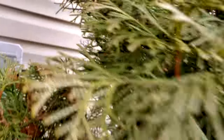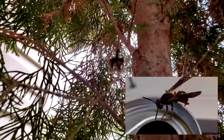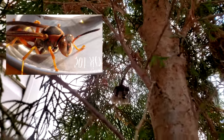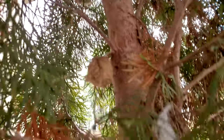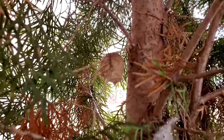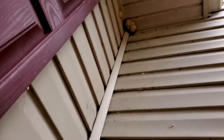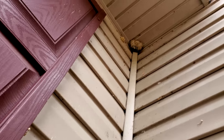We'll take a look. So let's take a look up in this tree. So right up there. That's a Polistes wasp nest. I don't know if it's focusing very well on that. All right. So that's a Polistes wasp. And of course, there's kind of like a little bit of a mole's egg, but that's actually a praying mantis nest. That's an egg sac for a praying mantis. And up there, that's a guinea wasp nest. Right next to it is a type of mud dauber.